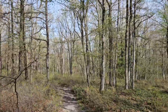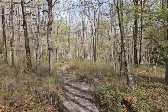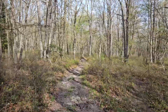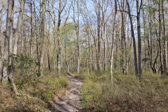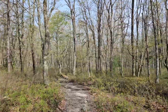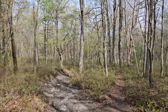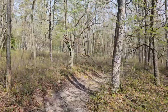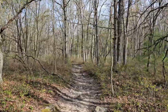Looks like we've picked up a bit more pine as we progress on this trail. The woods get a bit thicker. But what a nice peaceful trail out in the woods, on the plateau, a little bit northeast of Jim Thorpe, near the Lehigh River. We'll see the Lehigh River today at Tank Hollow. All right, I'll pick it up as we get a bit closer to Tank Hollow.